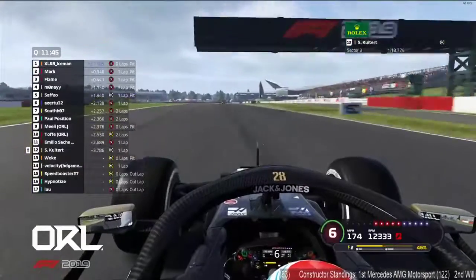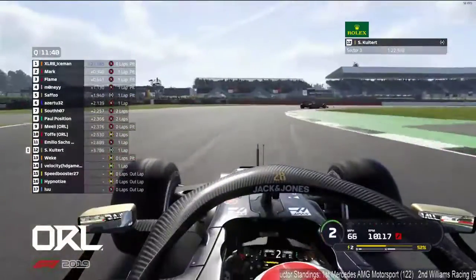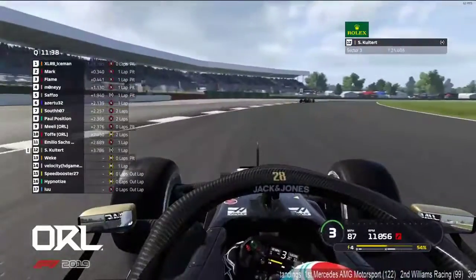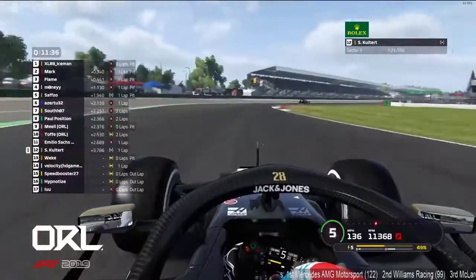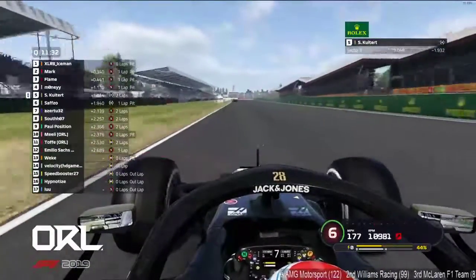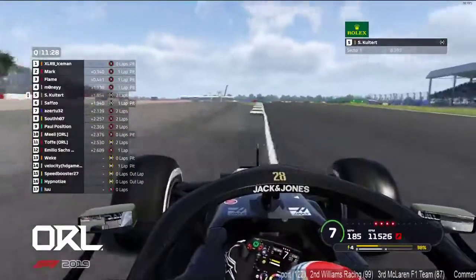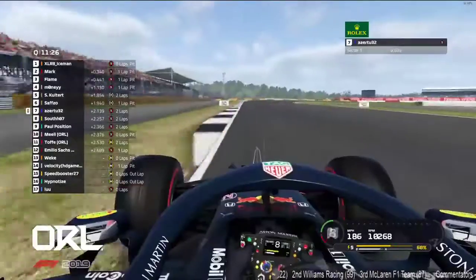I'm back. Praise the Lord. Quitter heading into the Vale. He's got Azertu up ahead, but he will not be getting in the way. Quitter through Club Corner, so 29.0, almost an identical time to Saf, so the Haas drivers are split by less than 1/10 of a second.